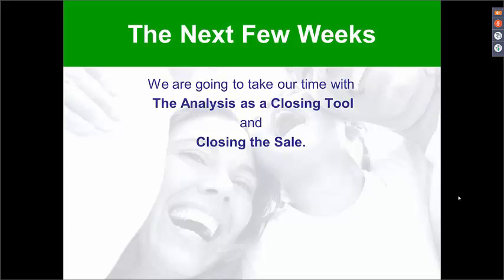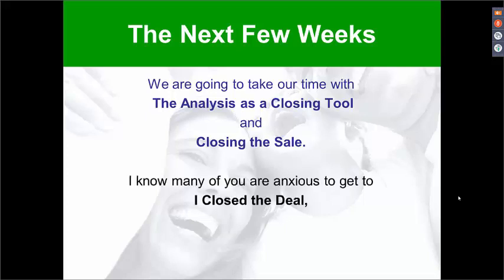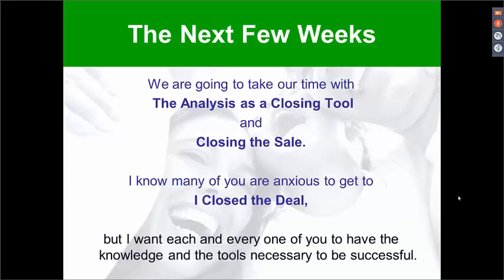The next few weeks, we're going to take our time with the analysis as a closing tool and closing the sale. We're going to look at different techniques of closing. We're going to look at different ways of using the analysis. I know many of you are anxious to get to "I closed a deal." Well, the easiest way to get to that is use those first 6 steps of sales track, get in front of as many people as you can, get as many appointments as you can, and I will promise you the deals will come. But I want each and every one of you to have the knowledge and the tools necessary to be successful.